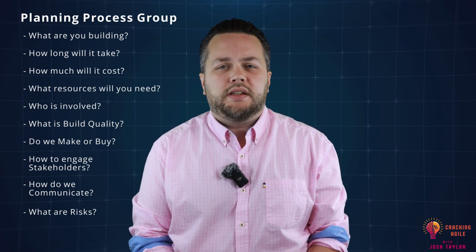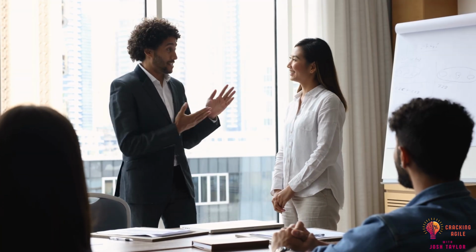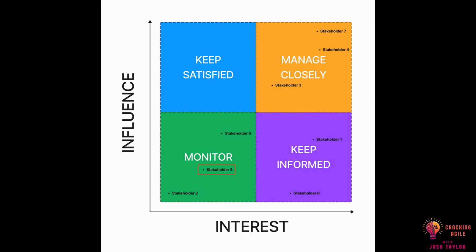As we transition into talking about the execution and monitoring and controlling process groups, keep in mind that you'll jump between these different processes and process groups throughout your entire project. Point in case, you should be updating the communications management plan whenever you identify a new stakeholder and plot them on the stakeholder matrix so you can figure out their engagement needs.